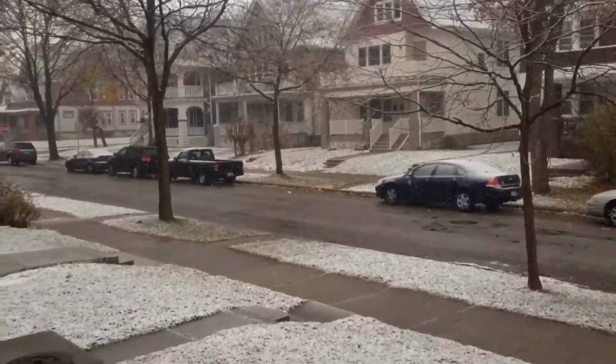Hey guys, so coming to the house. I haven't been here all week checking the mail. I haven't been here all week because I've been sick, and the boys have been sick too. And look at this, it's snowing.